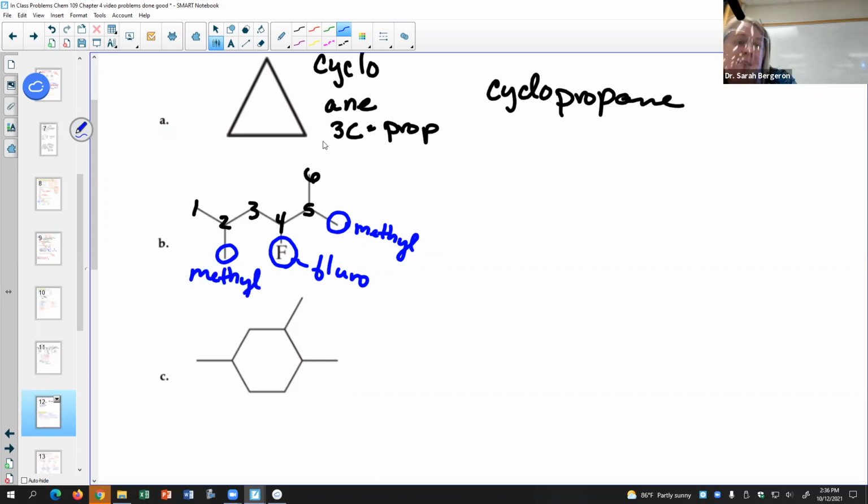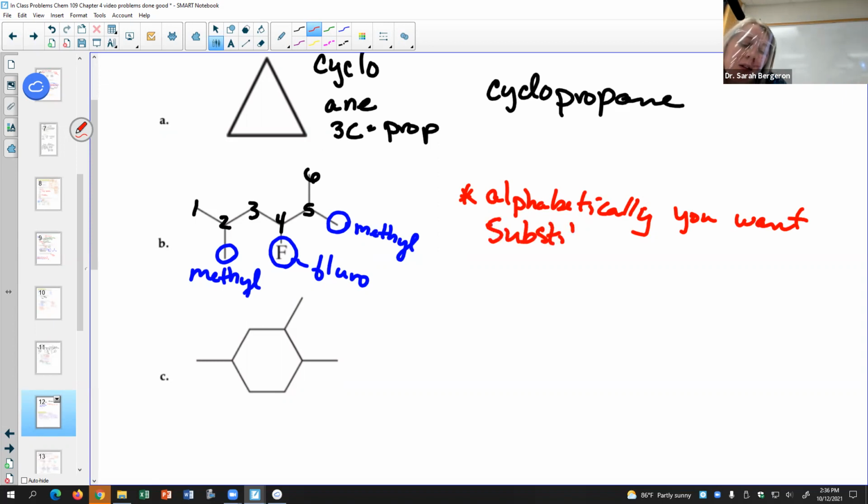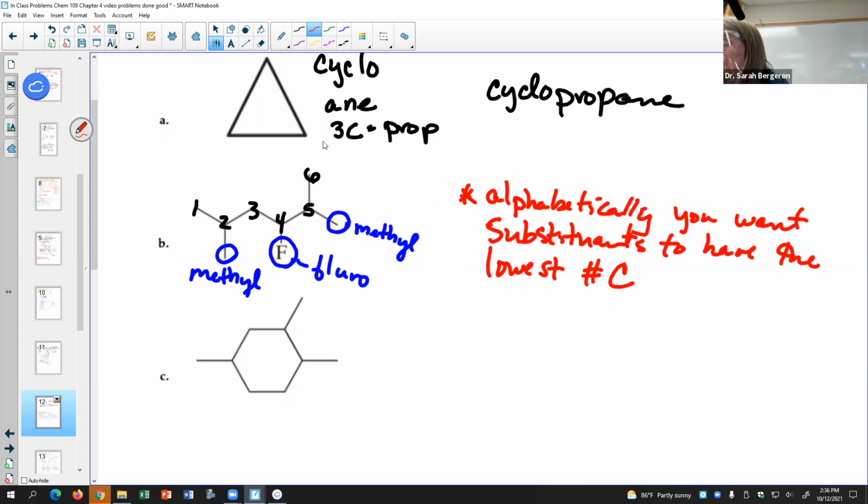Now, here's how you have to check. This is super, super important. So alphabetically, you want substituents to have the lowest number carbon. Okay. If I look, what is alphabetically closest to the beginning of the alphabet? Methyl or fluoro? Fluoro, right? Okay, so fluoro is going to have four. The others are 2 and 5. Could we renumber this molecule so that fluoro has the lowest number?